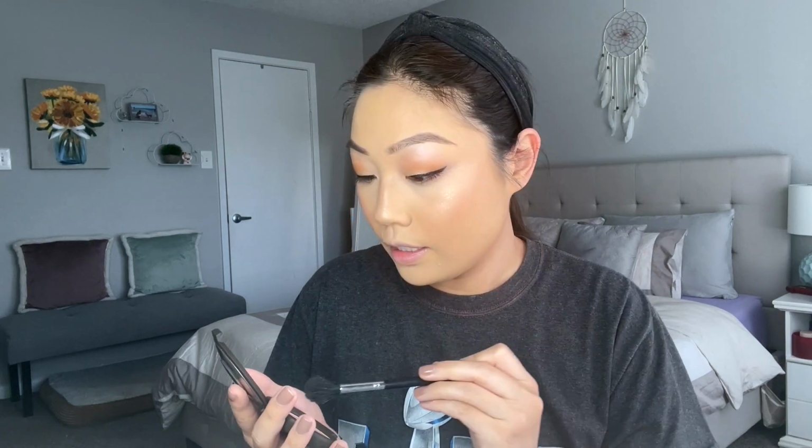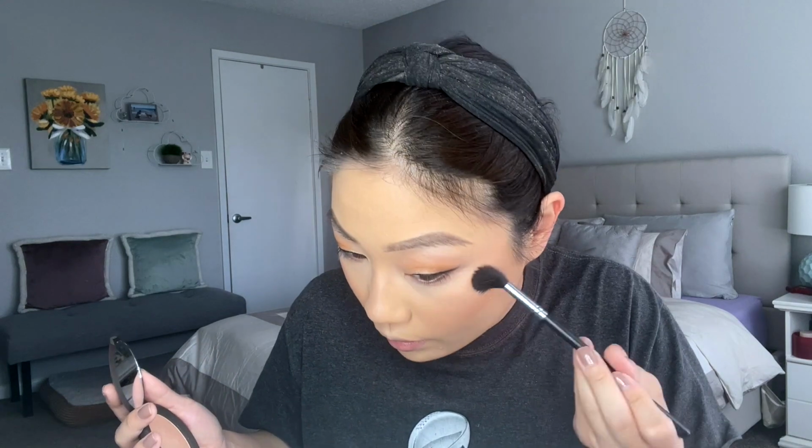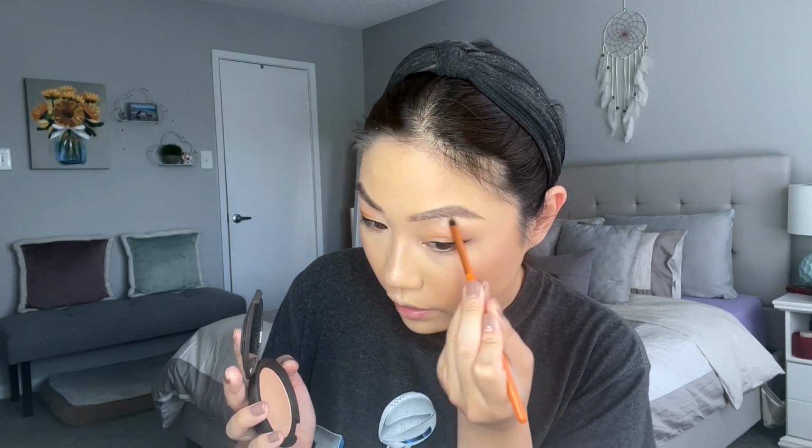By the way, I already did set down my face once with my Morphe Continuous Setting Mist, just as a preliminary set down for everything, but I am going to set my face again. I just wanted to do one layer first so you can see how pretty that glow is. And then I'm going to highlight the brow bone as well in the inner corner. I'm just going to take this pencil brush and I'm going to do right here and right here and right here.